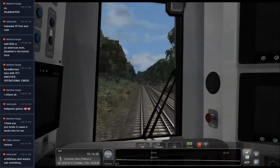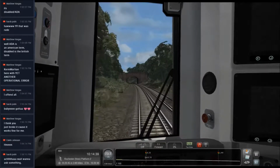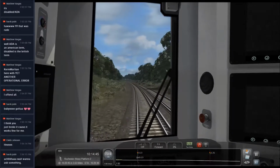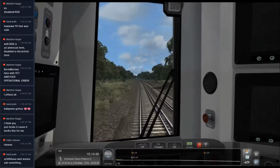What do you want to ask? How can I help? KermMartian at your service. Little underpass here. Very nice. I'm wondering what those little yellow boxes are on the left side of the tracks. Let me know if you guys know.